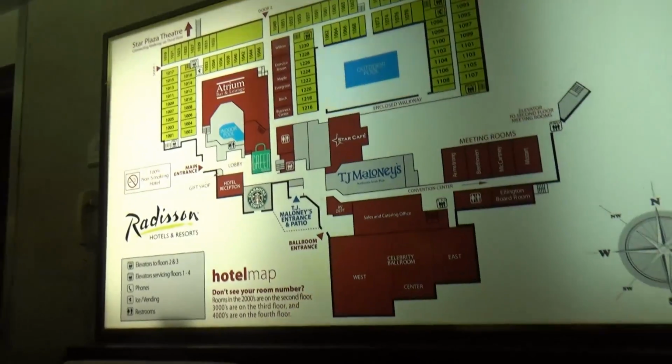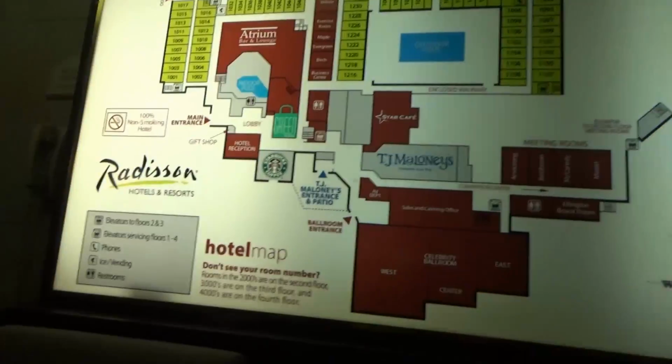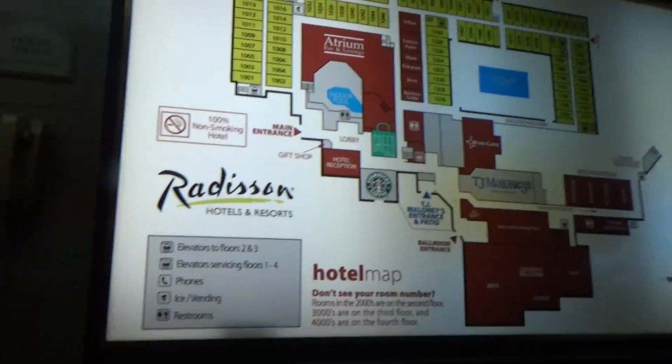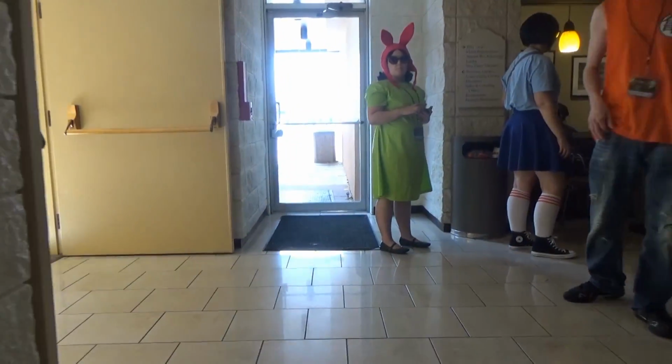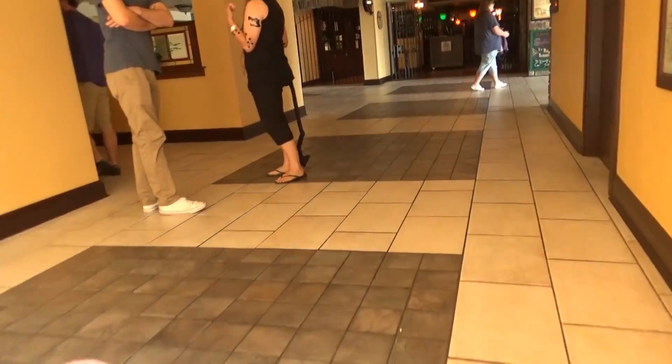There's an elevator to floors 1 and 2. There's 3 of them. We're right around the corner here. So we are here at this hotel. This is a massive hotel. I'm gonna go sit in the lobby. Here we go. So there's 3 floors.